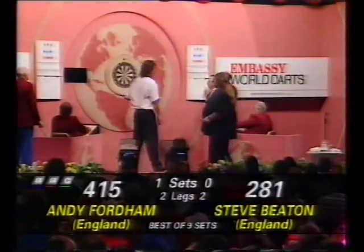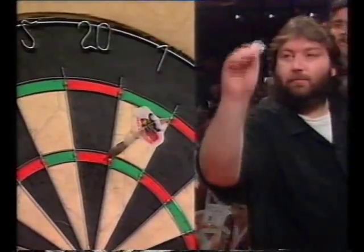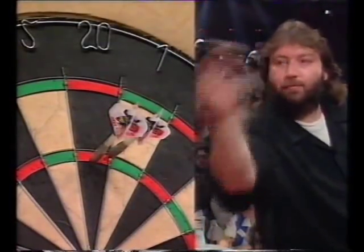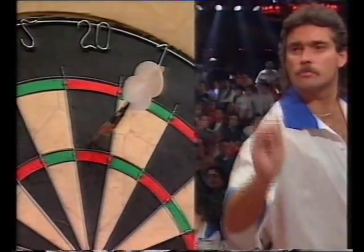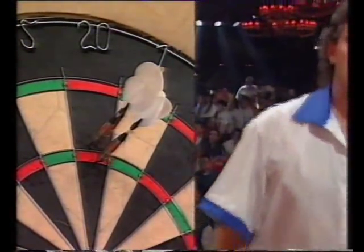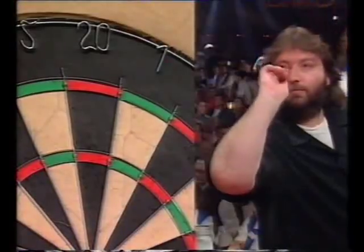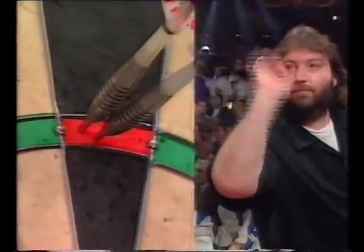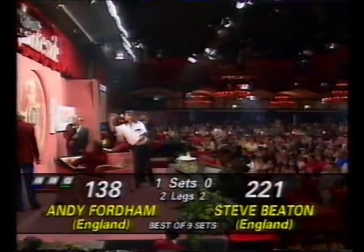100. 281 points away from making it all level in sets, but could be pressurised now. Plenty of room in that treble 20 bed. But is he moving down for 19s? 137. Brings applause for the Viking. Oh, well, you can see the reaction there from Steve. Let Andy in without a doubt. He really is in form as the number 2 seed. Just 3 60s in this leg from Beaton.